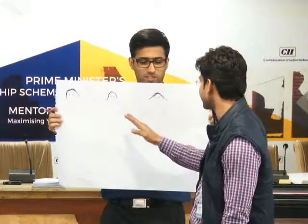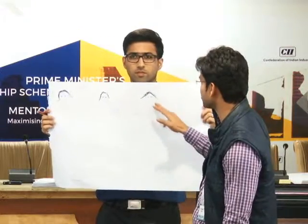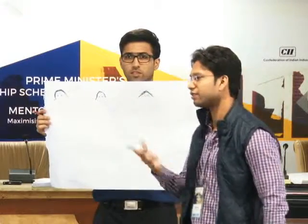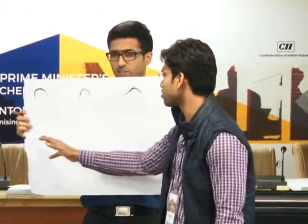Then in the next stage, he is thinking how to solve it. You can see there is a computer and he has his hands on his head, thinking about how to approach it, like the workshop is all about. Okay, in the next step, it's like a long life.